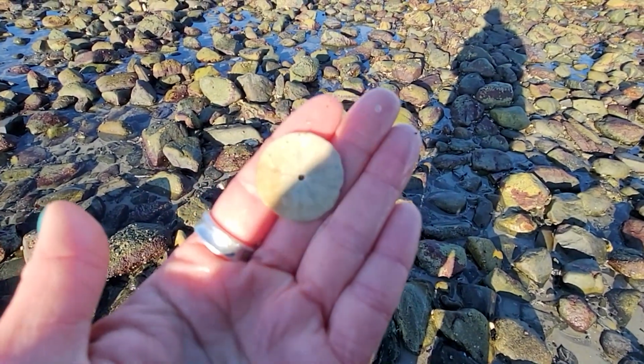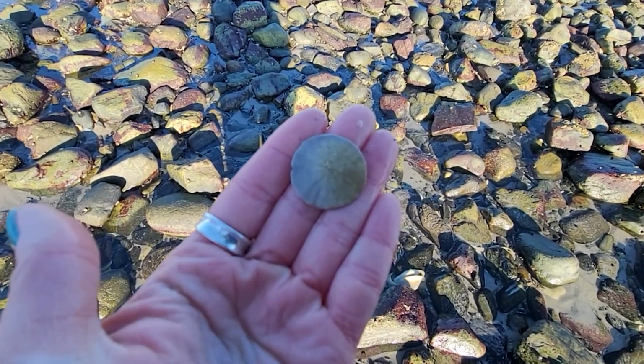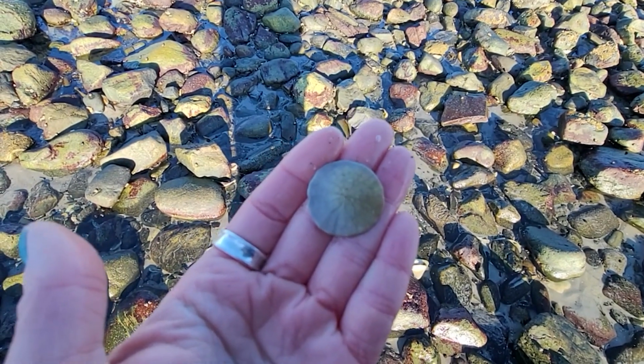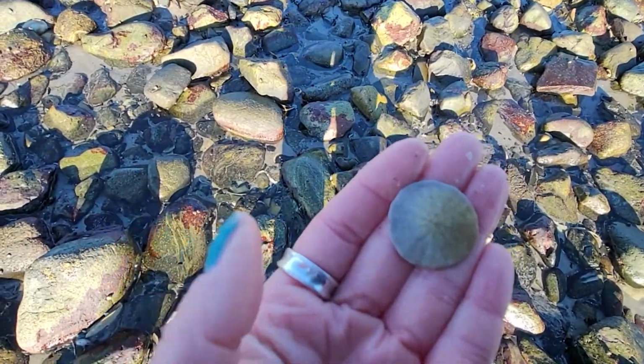I am going to leave it here because I don't have my shell bag with me today and I don't want to crush it by accident. So we'll leave it here in the rocks, maybe for another sheller to find.